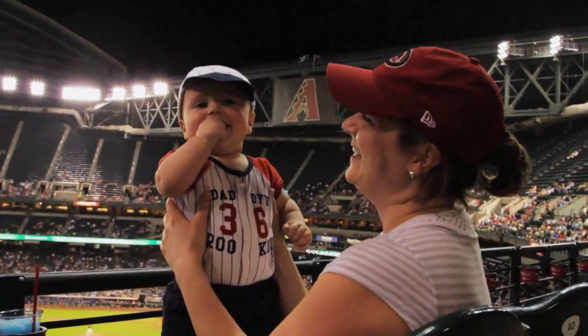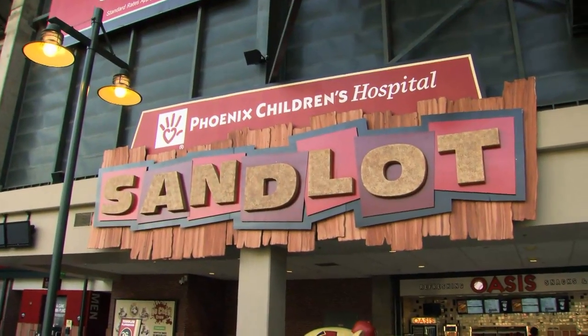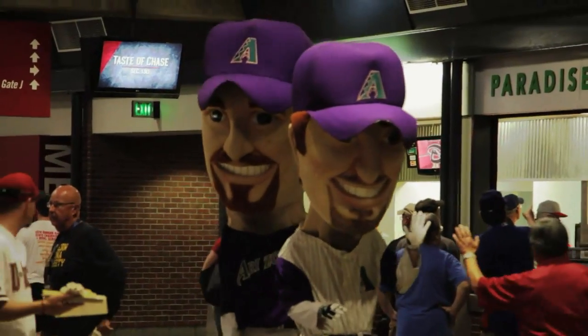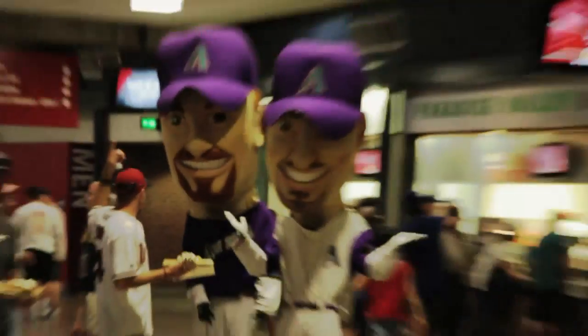And then once the kids get a little bit restless, you can come upstairs to the Sandlot. You can meet Baxter in the 4th inning. Kids can meet the Legends Racers in the 7th inning. And on Sundays after the game, the kids can go down onto the field and run the bases.